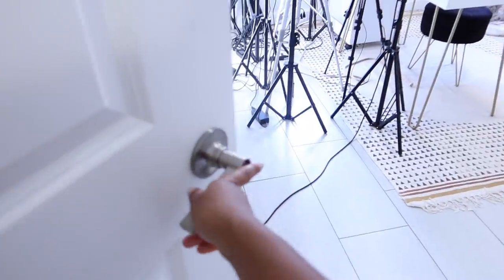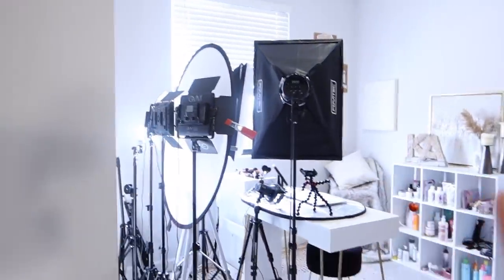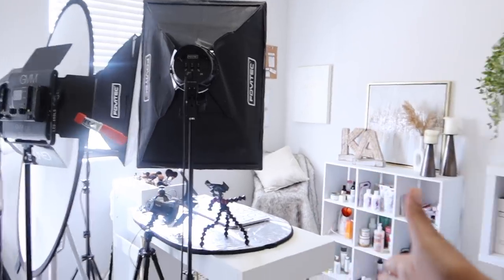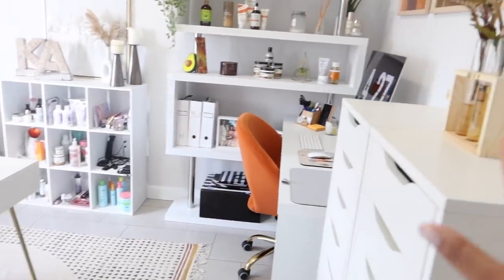Okay, so my office room is technically supposed to be the second bedroom, but I've transformed it into an office space. So this is what it looks like when you first walk in. I basically have it separated so that one side is set up kind of like my YouTube studio, and then the other side is set up for like my desk or office space. So we're just gonna turn and start right here.